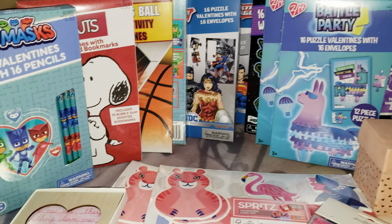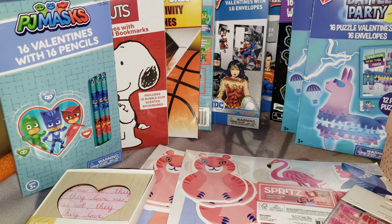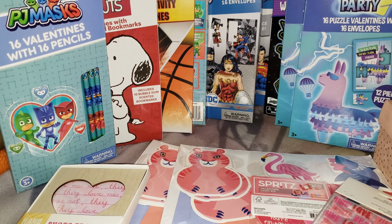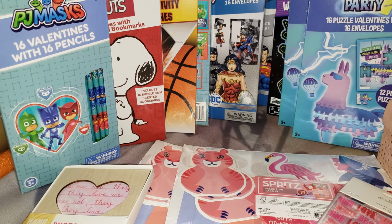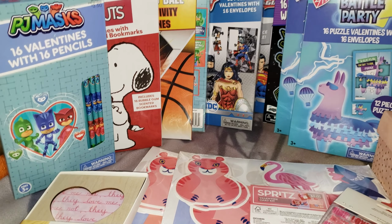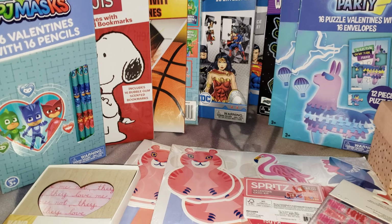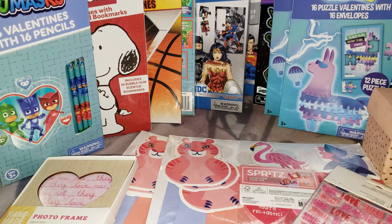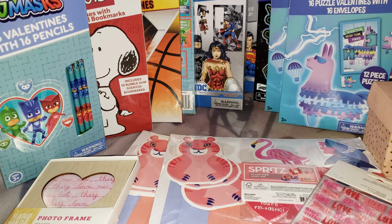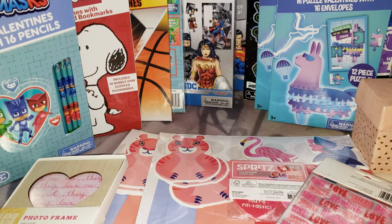Now, the reason why I got them is not necessarily for the cards. The cards, I can take them out and use them for next year, but there was a person on Instagram. I really don't remember the name of the person, but they posted that they got some of these because they can use the items for the end of school year to make baskets for their classrooms. So I was like, oh, that's a great idea.